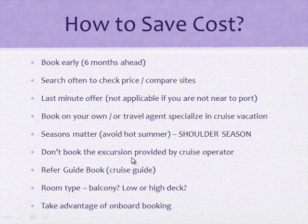But of course, if you want to be hassle free, then you can just book with the cruise. But if you are more adventurous, you can just follow the guidebook and go on your own, take a taxi cab, or just go by train. In Europe, trains are very popular, very cheap. In the US you can rent a car, so it's different. And in Mexico as well, they have a lot of independent excursion operators at the port.